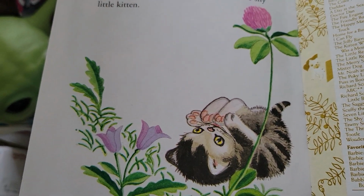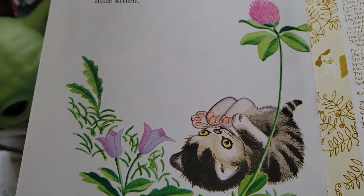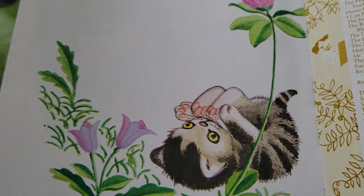The shy little kitten stood off to one side. She felt so good that she turned a backward somersault right there in the long meadow grass. This is the best day ever, said the shy little kitten.